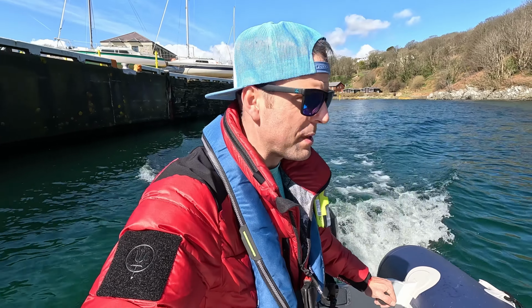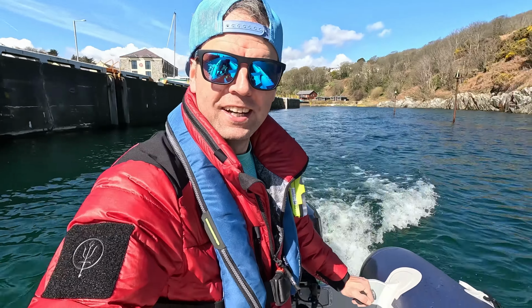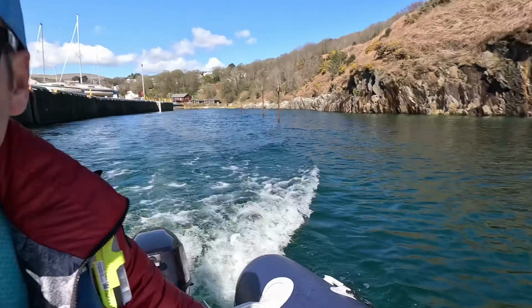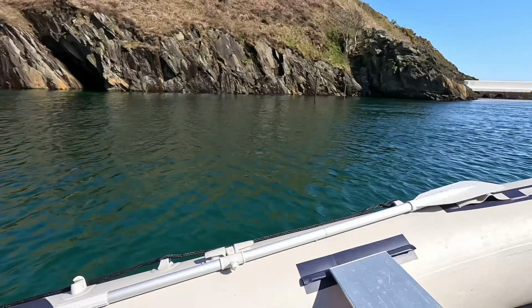Turns out the boat's now named Ariel. Just dropped the little one off. She absolutely loved it. Told her that cave over there is a fairy cave. We've been in that before on the kayak. Okay, let's push out and deploy the underwater drone.